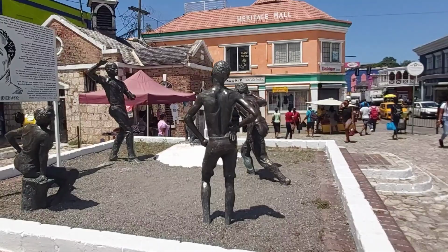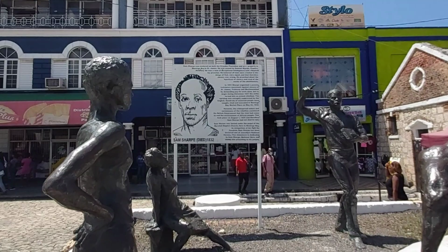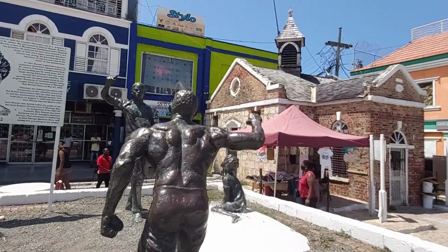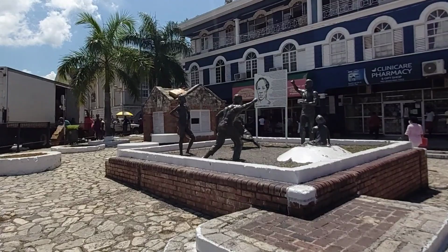Many historians believe that though the rebellion did not directly lead to the freedom of slaves, it did somewhat accelerate the abolition. In 1975, Samuel Sharp was proclaimed a national hero, and what we now call Sam Sharp Square was named after him, and a statue erected there in his honor.